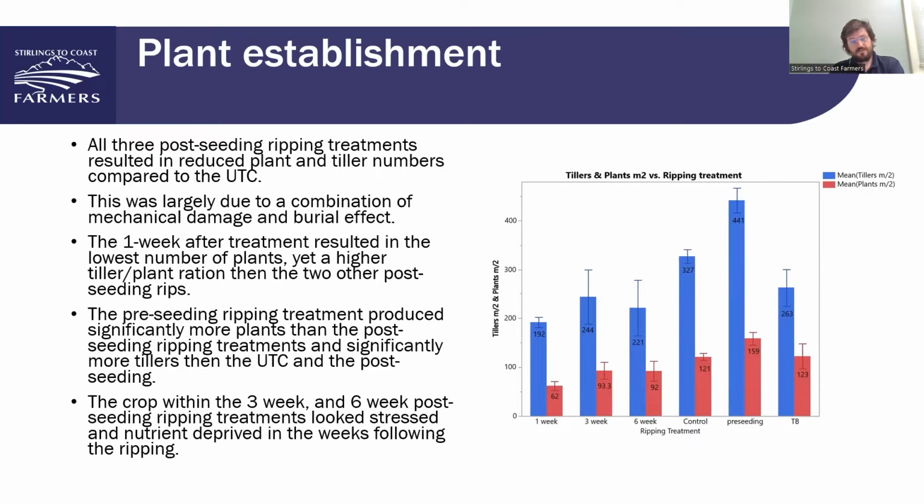So the plant establishment counts were done directly after the 6 week rip, and the tiller counts were done approximately 2 weeks again after that, just to try and have a look at if there's going to be any recovery rate. And what we saw was kind of what we expected.